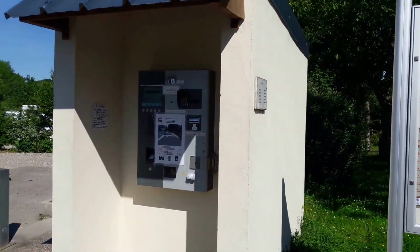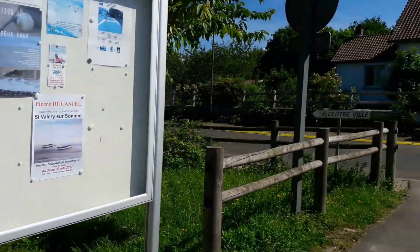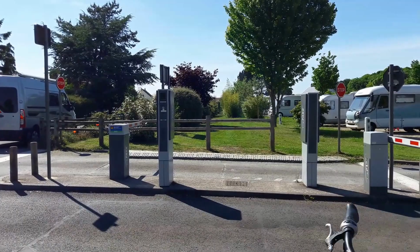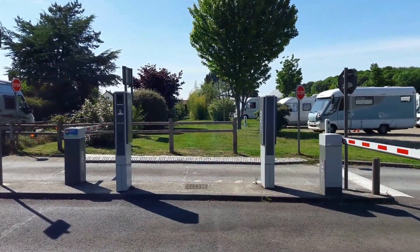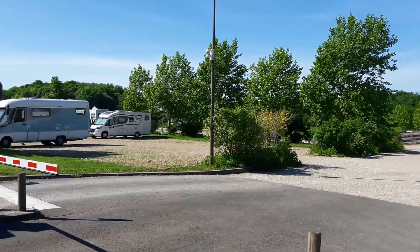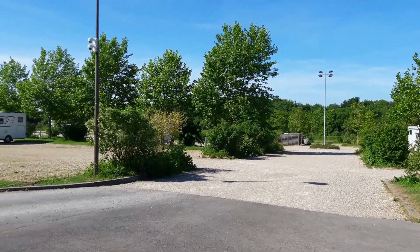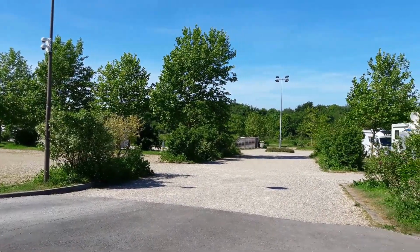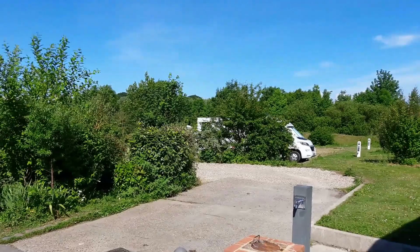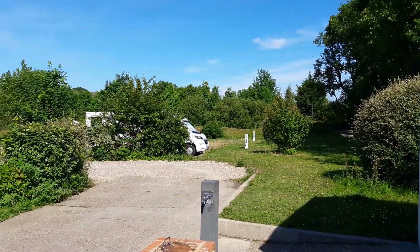There's a payment machine for the exit, which is in that alcove there, and an information board. Entry is via a barrier system, which is just to collect a ticket on the way in and pay on exit. The current charges in May 2017 are €10, but that's inclusive of services, and there are various electric points around the site which are also included if you've got a lead that's long enough to reach them.